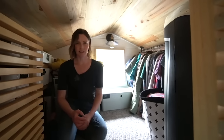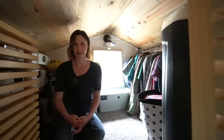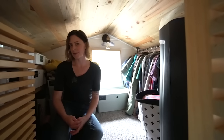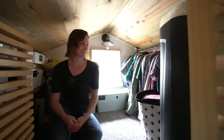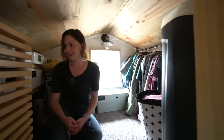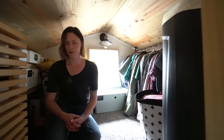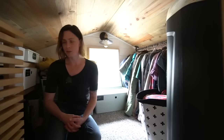I think having this extra loft has been useful, but it also has allowed us to hold on to things that maybe we don't need to hold on to. So it's kind of a mixed blessing having this storage loft. I think in the future it'll be a challenge to sort through what we have up here and get rid of more stuff, and then also kind of fun to see what we do with it next.